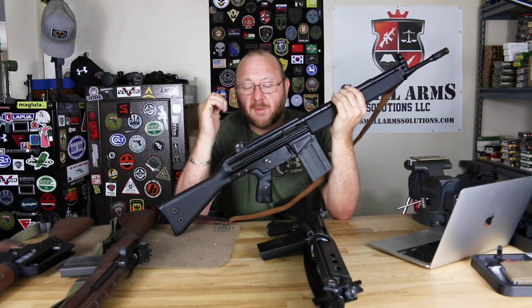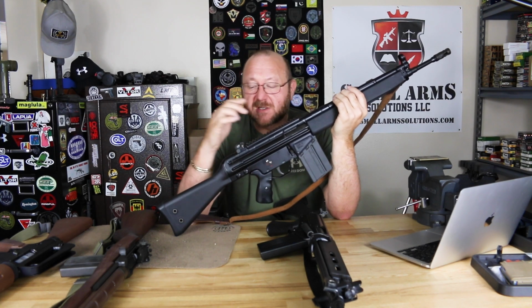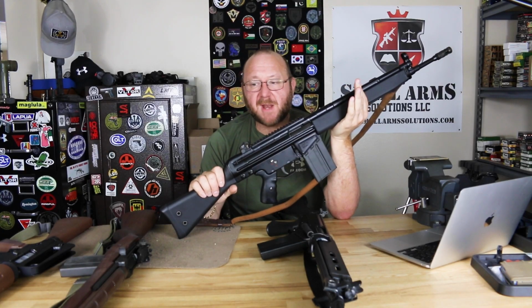The rifle, again, the ones made in Germany were the most coveted. But this was very, very quickly replaced in many countries with the adoption of the 5.56, but very, very significant, seen in battles throughout the world.